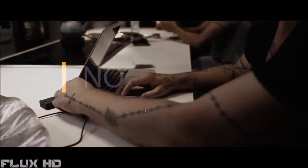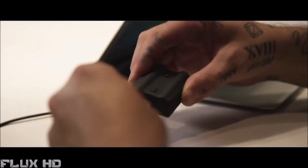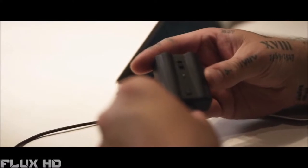USB charging, no more batteries. You don't have to go to the store and buy AAAs, rip open the packaging, none of that. You plug it into your laptop, plug it into your car, charge it on the way to a gig if you want. When I charge this thing, I personally get upwards of 600 shots before I have to recharge it.